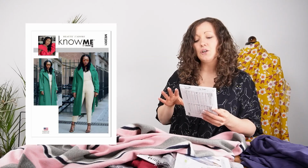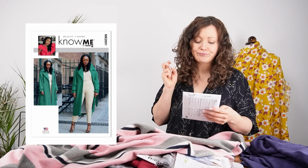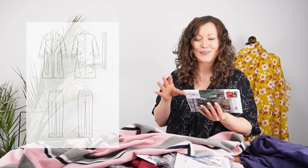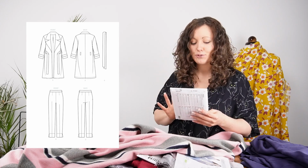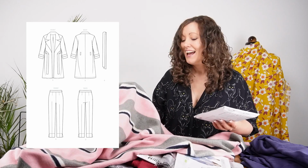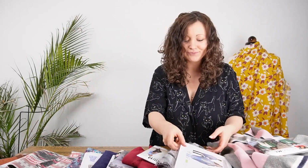Now the pattern I picked for this is the Know Me 2001. It was one of the very first patterns that came out in the Know Me collection, and this one is designed by Butte Jador. And it's a fabulous coat pattern. You actually get the trousers included in this, but obviously it's the coat I'm looking at for this fabric. It's a really classic coat pattern, comes with a tie belt option as well. And for me that would just be the perfect pattern to make a gorgeous classic coat really, but with a little bit of a twist with it having that stripe design. And that one really is a bargain, this fabric, while we have stocks left.